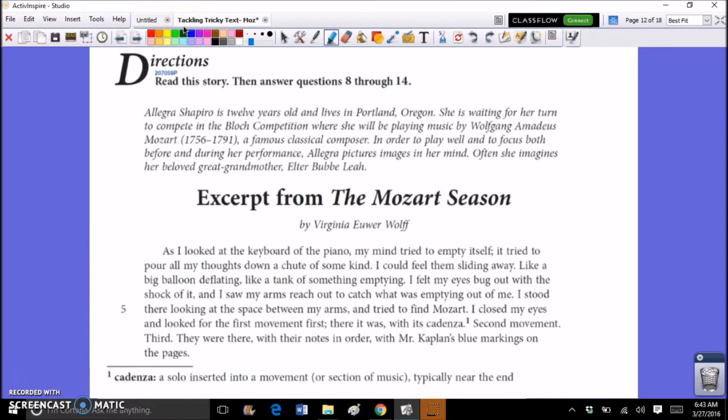All right, so now it's time for my reading. During my reading, I'm going to be using the tricky text strategies. So I'm going to be monitoring my comprehension. I'm going to be stopping every so often, rereading when I need to, and annotating, speeding up, and slowing down.